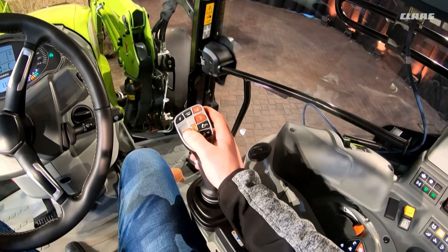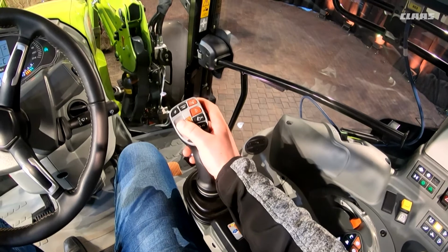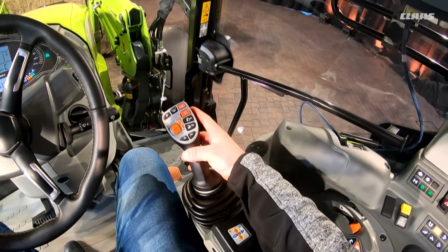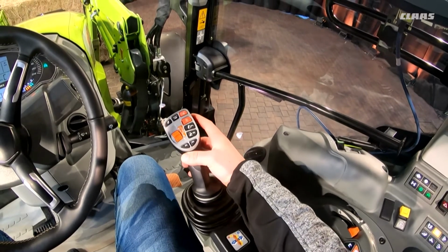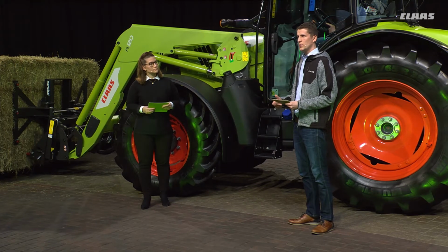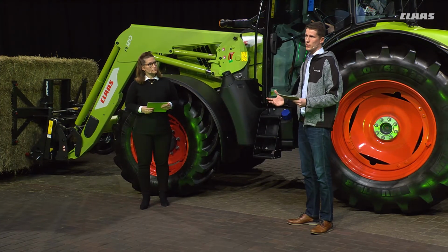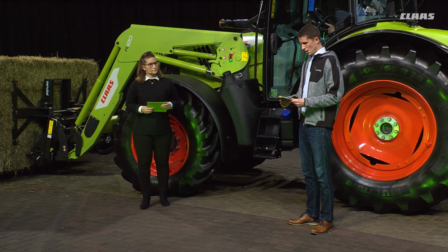Then you can put on the reversing function on the lever as well, which makes front loader work really comfortable. And now, latest, we included the responsiveness of the electropilot. That means with this new feature, the customer can set the responsiveness of the control lever to its very precise work. For example, like pellet stacking.